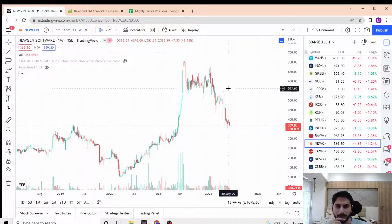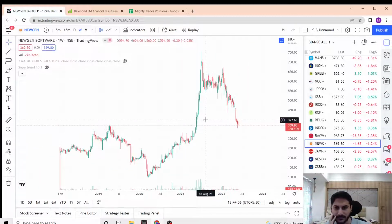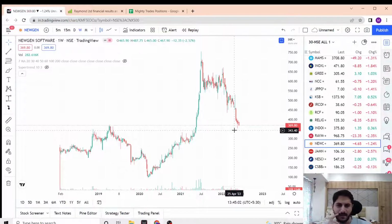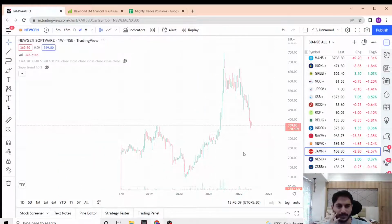Completed a downtrend, broke down this level, then made this support, broke that down as well. Now it's further down. Nothing much to discuss, just come back down to its previous all-time high level resistance. Maybe the stock might take resistance here and consolidate for a couple of months and then move up. No way to know that, but better to avoid the stock.